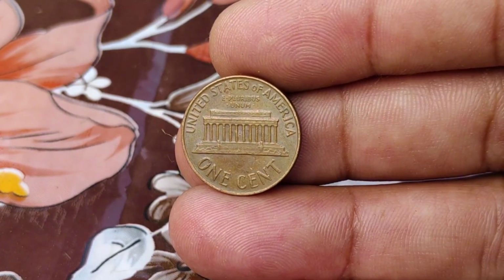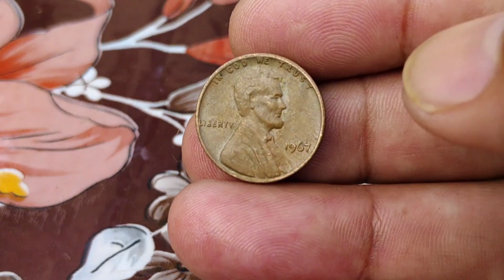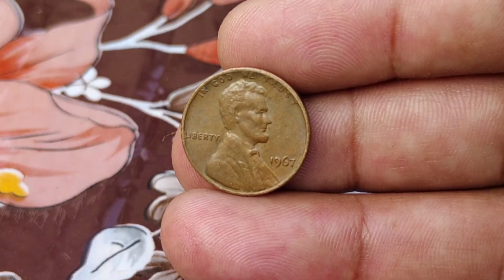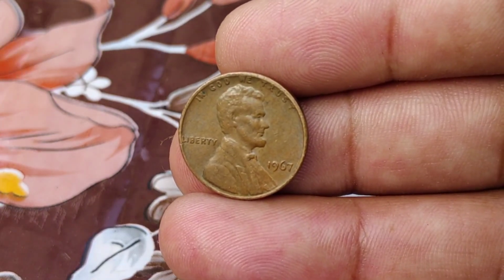The color of the coin is another point of interest. The brown shading you see is a natural patina that forms on copper over time, especially if the coin has been in circulation. This gives the coin a distinct and authentic vintage appearance, which collectors often find appealing.